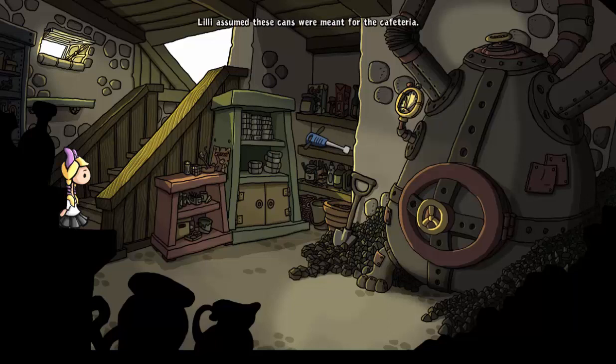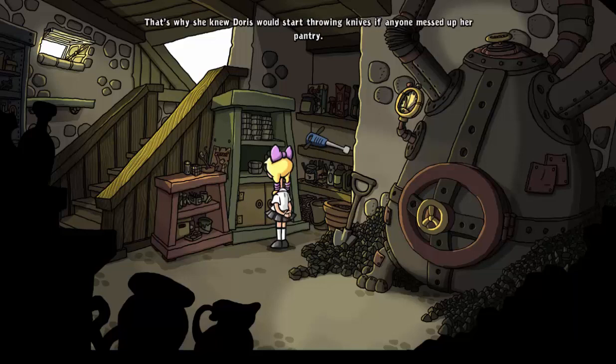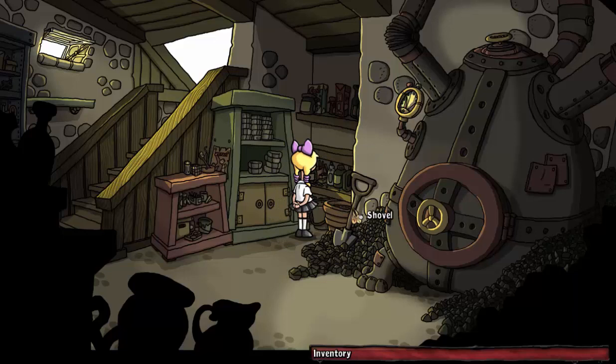Oh my. Lily got along great with Doris, the lunch lady. That's why she knew Doris would start throwing knives if anyone messed up her pantry. Oh, okay. Let's leave that alone, I guess. Lily knew that this device she did... Oh, right. We got an air hammer. A shovel. That's exactly what Lily needed. And we got a shovel.